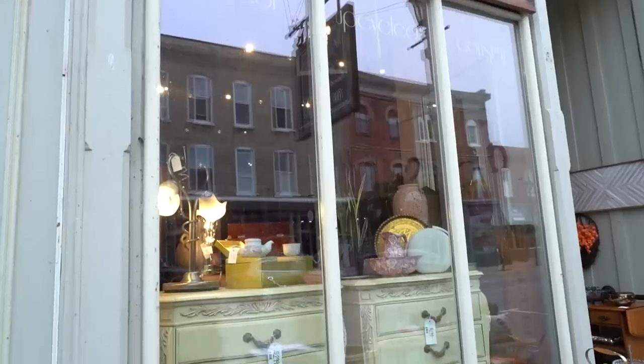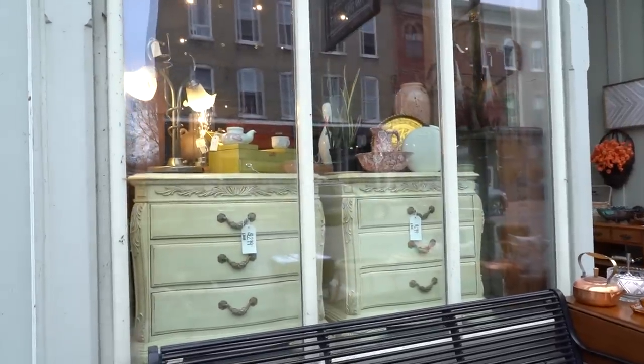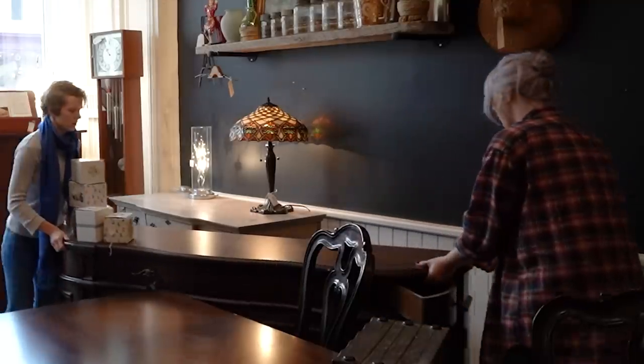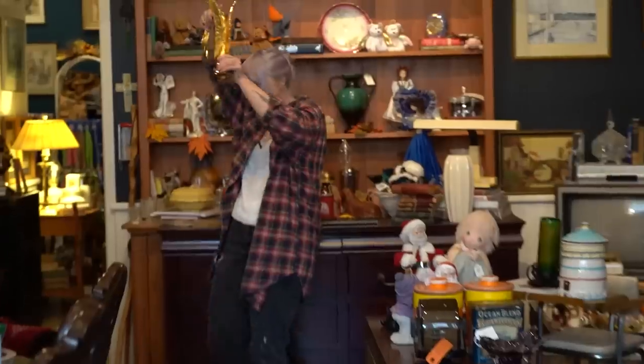So this was the window space I was going to focus my energy on in creating my holiday window display. As you can see, the space had a lot of stuff that needed to get organized, but this was a great time to get organized because it was helping me find things that I wanted to put into my vision.